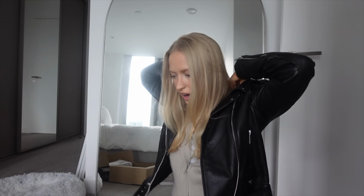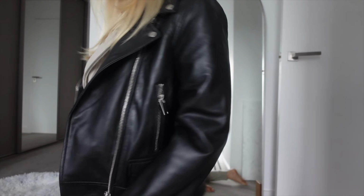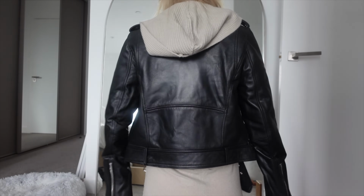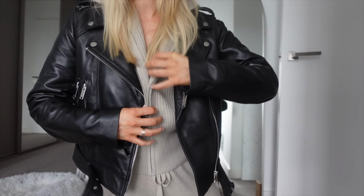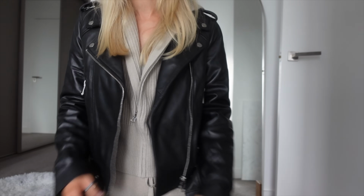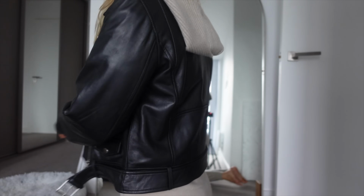So I am always on the hunt for a new leather jacket, and I saw this one on there and I thought I'll just give it a go. I'm so fussy with leather jackets though. I never usually like them. I don't think they suit me, guys. I know I'm wearing loungewear and a jacket now, but I don't know. I just do not feel like they suit me.